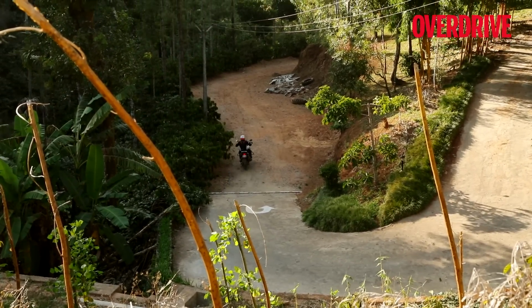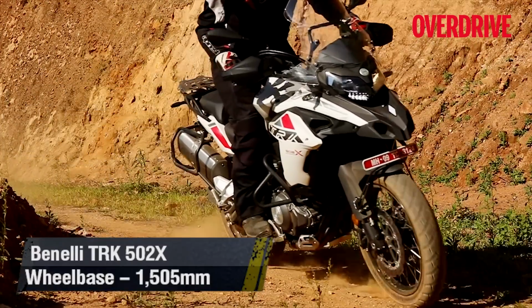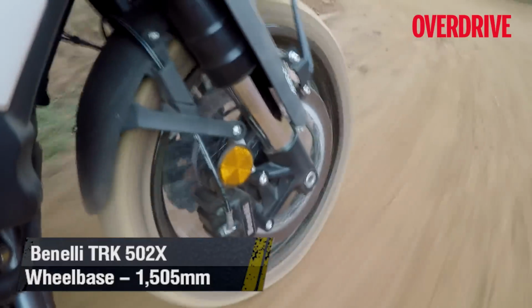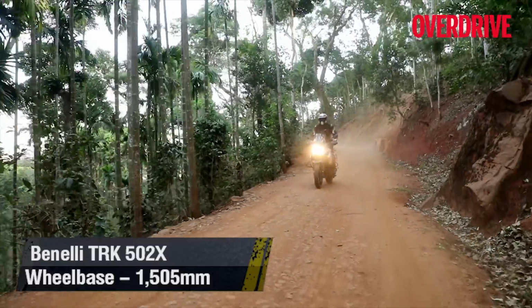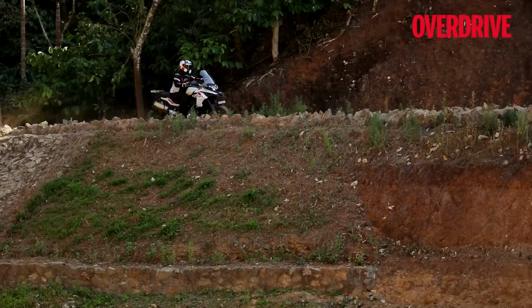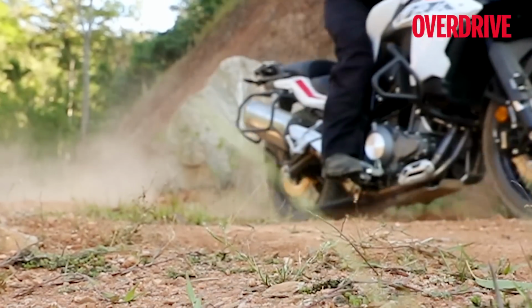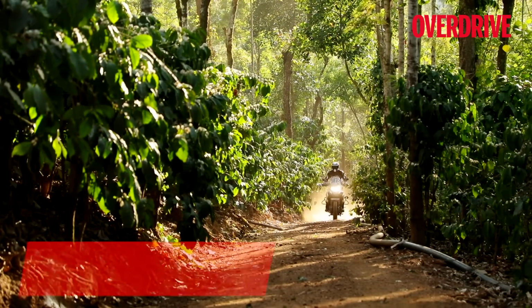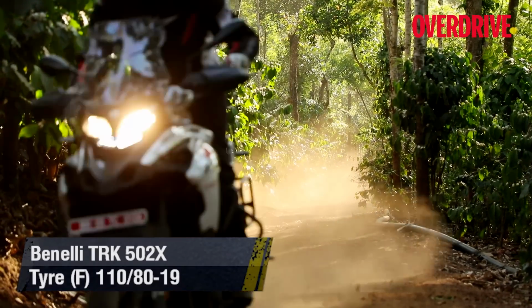But what if you want to venture off-road? It's the 502X that impresses with its depth of abilities. The long travel suspension, Metzeler Tourance tires, and higher ground clearance allow you to wander down trails without worrying. And the X is built strong enough to handle jumps as well. At the end of a long day of trail bashing, there were no rattles or loose panels.